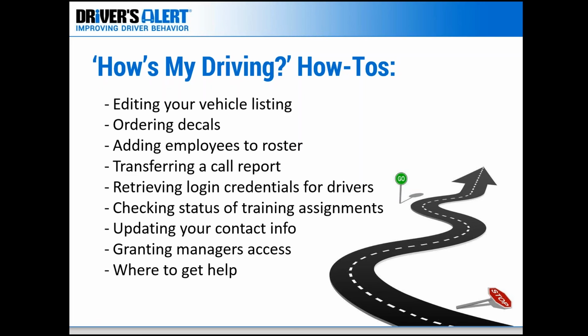And then talk about transferring a call report, how to retrieve login credentials for drivers, as well as checking the status of training assignments, updating your contact information, and updating your distribution list of the managers receiving the call reports, granting managers online access to run reports and manage the vehicle listing, as well as where to get help.